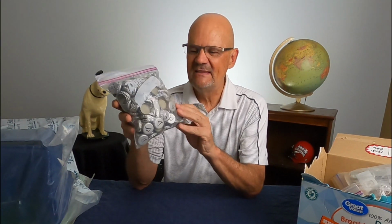These are Coors Light bottle caps. There's probably about 200 in here. And these will sell for about $20. I don't know why people collect bottle caps or what they do with them, but there's about 200 in here. Then I have this bag right here. There are even more Coors Light and actually some Heineken tops right here.